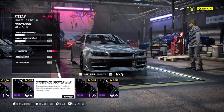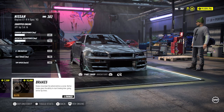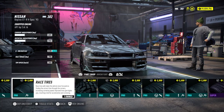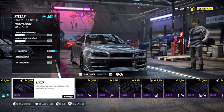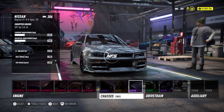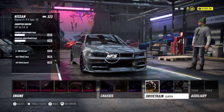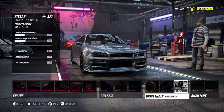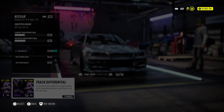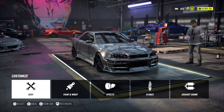And the suspension on this car, I used the track suspension and also the elite brakes, and road tires in this game. And for the road car, I used the road tires as well. A bunch of stuff I gotta do. The drivetrain, I did the fastest clutch as well. I keep the 5-speed and also the track differential. Even though it has all-wheel drive, I adjusted it, and many more as well.